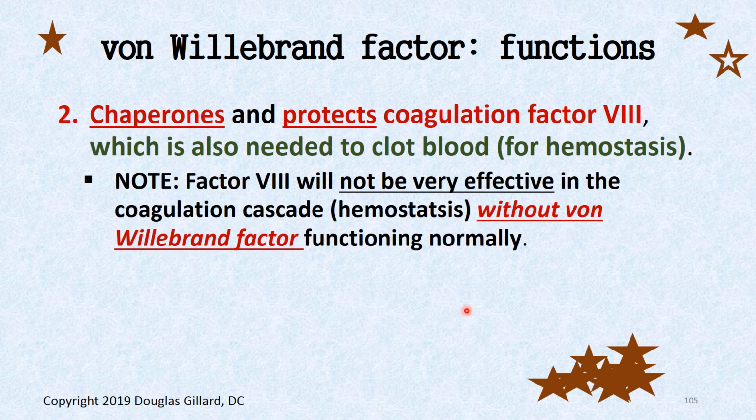What else does von Willebrand factor do? It chaperones and protects coagulation factor 8. So factor 8, it's its buddy. It's its protector. Factor 8 is poor at clotting blood if von Willebrand factor isn't there. It's like Batman and Robin. Robin's not very effective if Batman's not there. But together, the two are very good at clotting blood, and that's the same here. So if you have a mutation in the gene that makes von Willebrand factor, and von Willebrand factor is kind of crippled, your factor 8 won't do very well either. So those two go hand in hand.